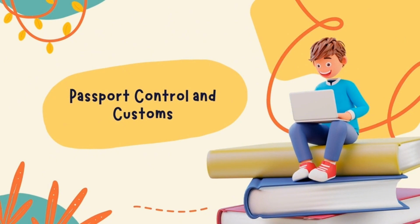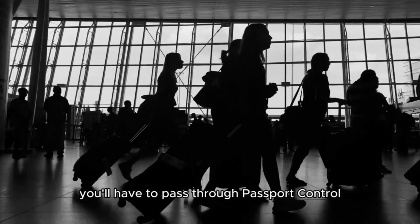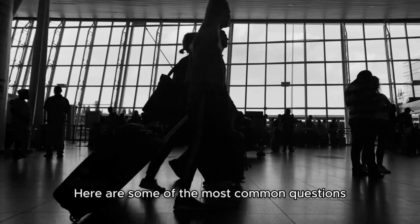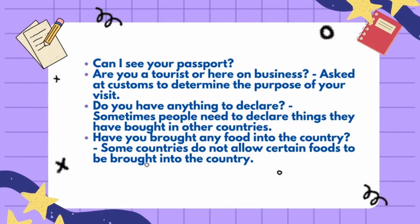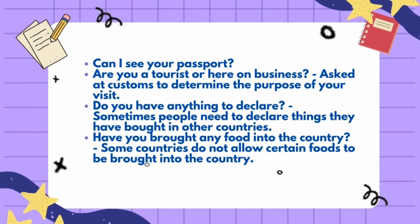Passport control and customs. If you take an international flight, you'll have to pass through passport control and customs. Here are some of the most common questions you can expect. Can I see your passport? Are you a tourist or here on business? Asked at customs to determine the purpose of your visit.